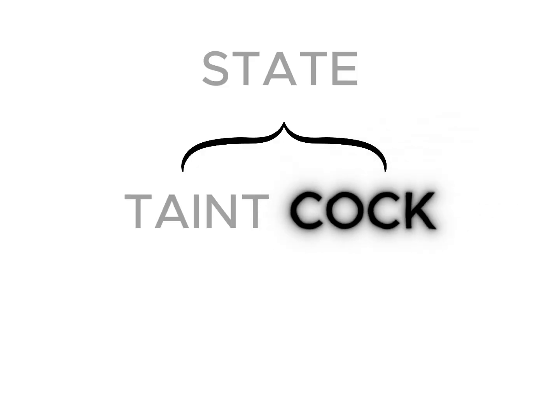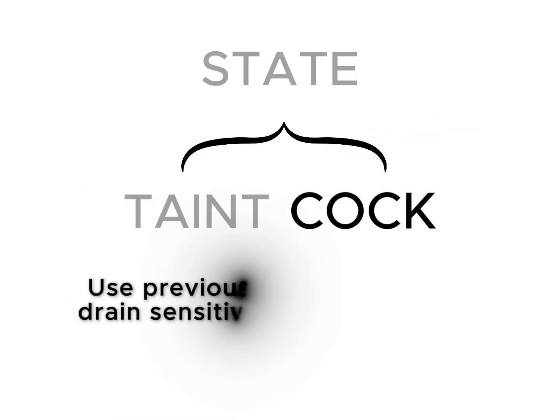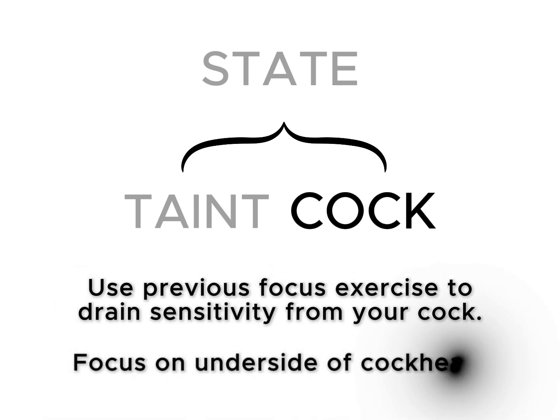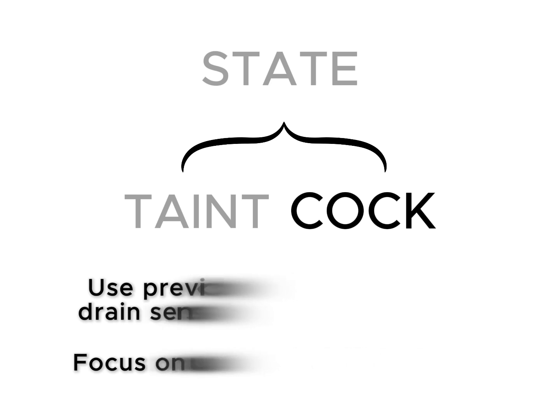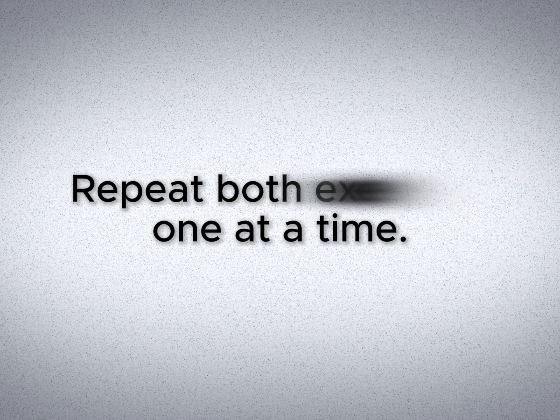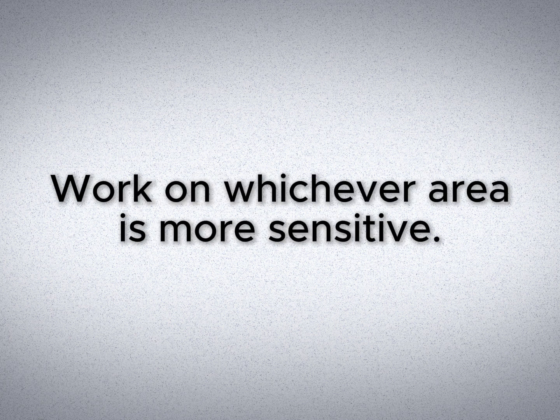Now, for the cock version of this exercise, I want you to simply hold that same focus and repeat the same steps, but this time focusing on the underside of your cock head where all that sensitivity is instead of your taint. Focus hard and drain the sensitivity out from underneath your cock head until you feel that big drop. And I want you to repeat both of these exercises for your cock head and your taint one at a time, focusing on whichever area is more sensitive until you get down to a manageable level.